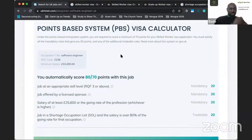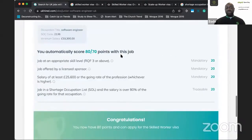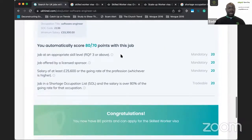What they use for the skilled worker visa is actually a point-based system to say, based on a specific job opportunity, how many points you have earned for you to be able to get the visa. There's a minimum point that you need to get. In terms of the point base, I think 70 is the minimum that you need to get. And then they are looking at a bunch of things to see if you are meeting that minimum points.